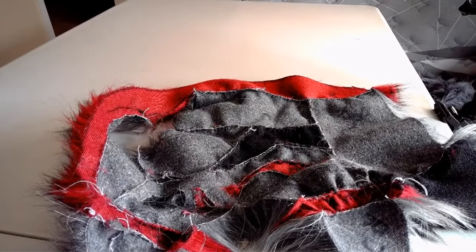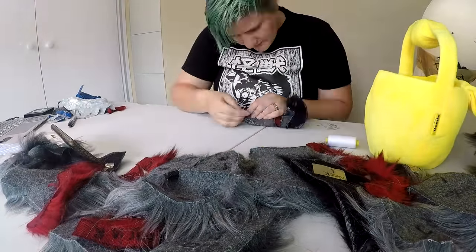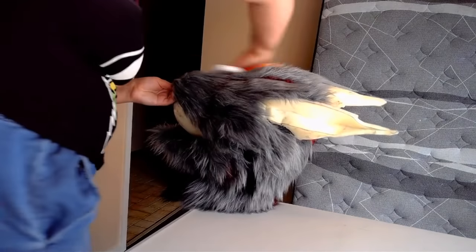Eventually, I had each half of the face done, which I then sewed together, and also finished sewing up each ear. I did a little test fit and I was actually really happy with how it was going.